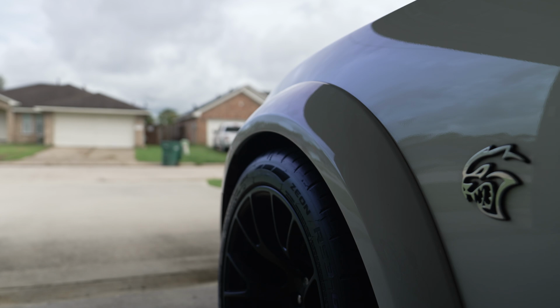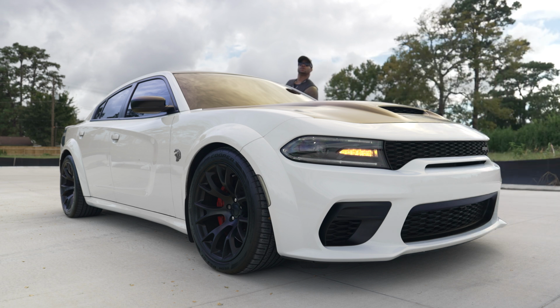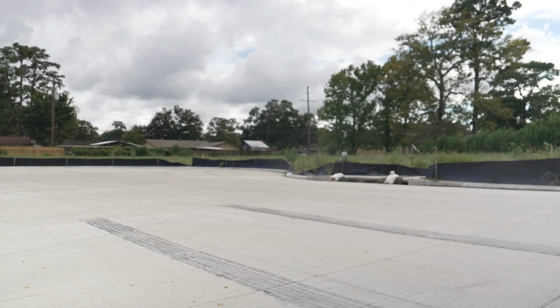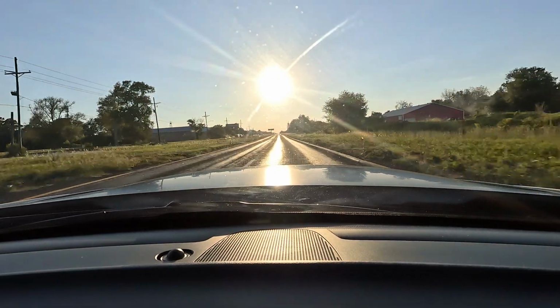Especially high performance cars like these Hellcats, if you run these cars hard, you're going to have to maintain them hard. That's just the simple fact of the matter. Also, getting an oil catch can will help. I didn't get one for the first maybe 3 years, like I said in some videos prior to this, but I finally got one and it was well worth it. You have to get an oil catch can if you want to preserve the longevity of this car.